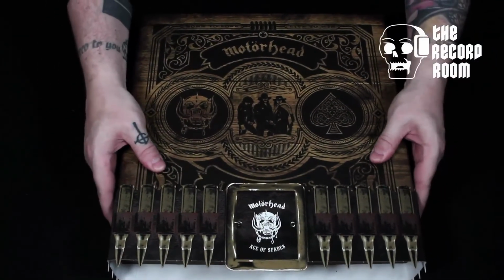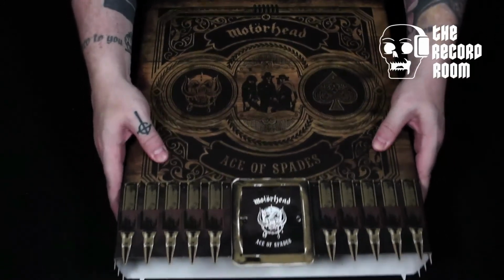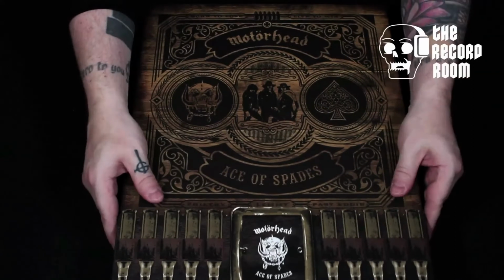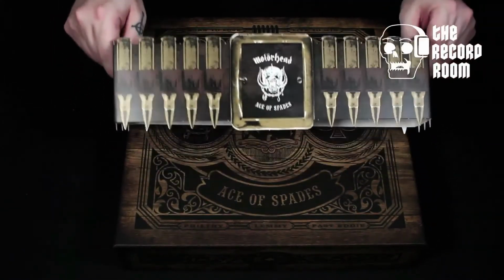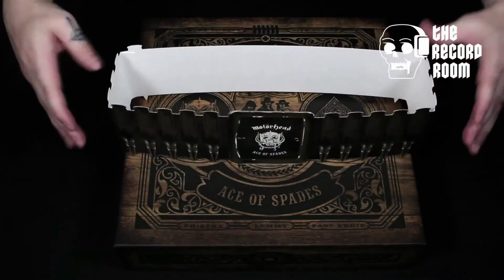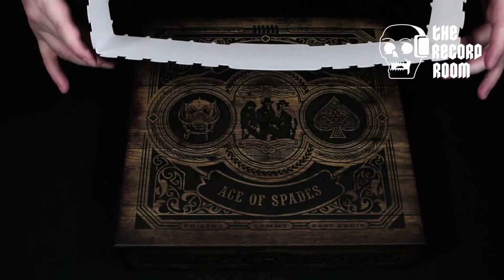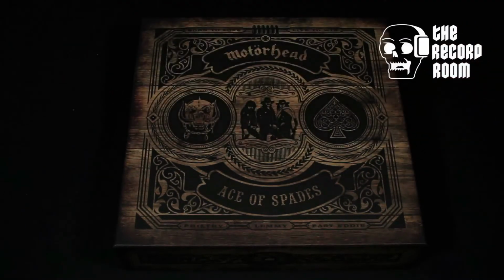And as I said, you can slide off the bullet belt. I wouldn't recommend actually trying to wear it unless you have a very tiny waist, which I do not, so I cannot, but there you go. That's the Ace of Spades sash, obi, whatever you want to call it. I don't know what you call these things, but yeah, it looks really cool.